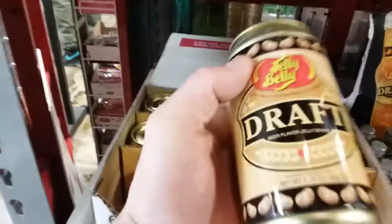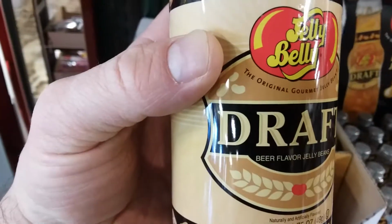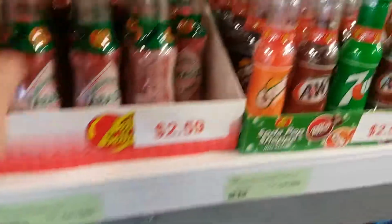Okay, come look over this way. Look at this, we got beer flavored jelly beans. Yeah, I like these. What is that? Oh, a little package of them? We got more beer flavored jelly beans here, and we got champagne flavored jelly beans and Tabasco flavored jelly beans and pop.